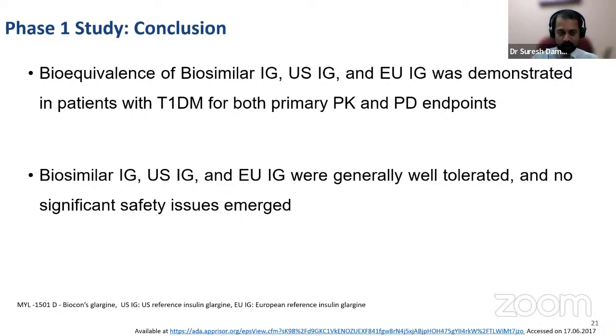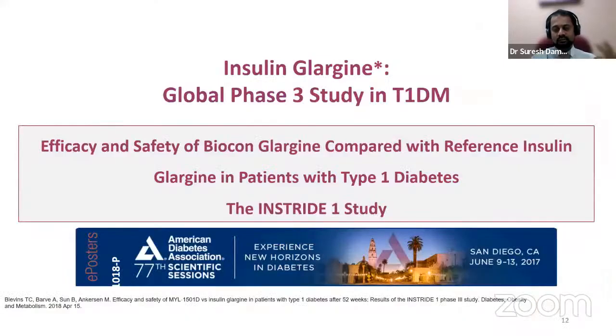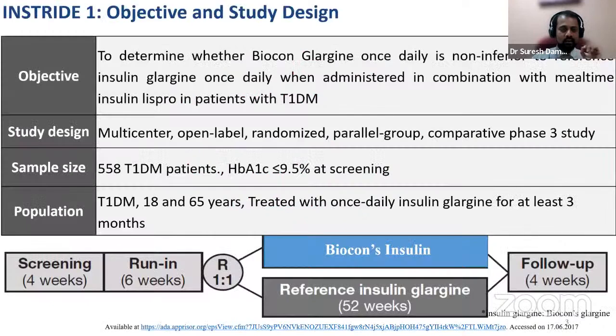So that is number 1 trial. If you go to the InStride 1, which is the second trial, a non-inferiority study to compare the efficacy and safety of the Biocon insulin with the glargine insulin in type 1. So again, these are type 1 patients. It is compared head-to-head, and it was published at ADA 2017.